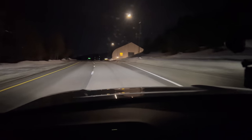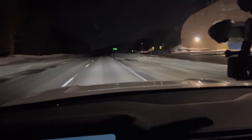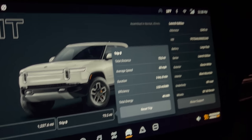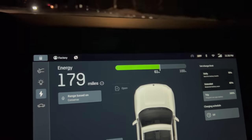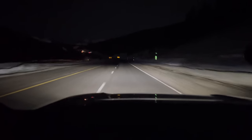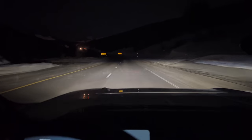The peak of Vail Pass right about now. And so, welcome to 10,662 feet. We have averaged 1.53 miles per kilowatt hour, 48 kilowatt hours used, and 61% state of charge. Again, leaving at 99 out of the Lakewood Charger. And now, I think we have a pretty sharp downhill on the other side of this. I'll let you know what we end up with pulling into Vail.